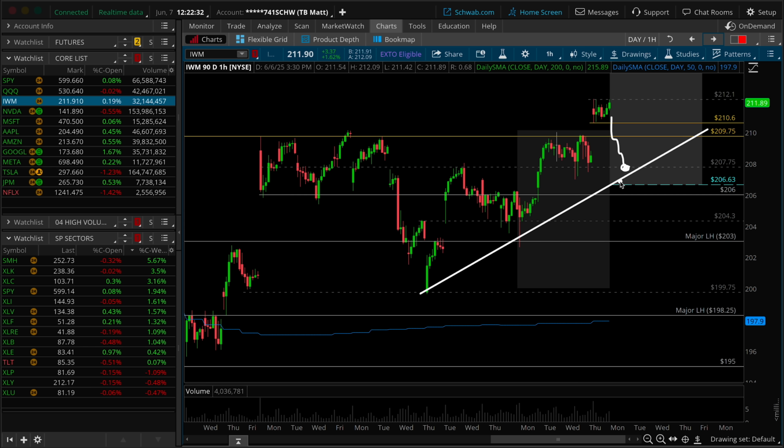Lower edge of the weekly expected move, 207.75, 206.63. So maybe not a full test of 206. I'm much more of a fan, you guys know this, of the horizontals than the diagonals, but in this case, perhaps we look to Thursday's low and this previous pivot high to act as your next key hold instead of a full rotation back down to this 206, right? So that is your small caps.